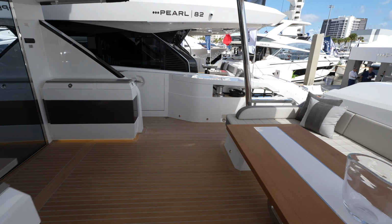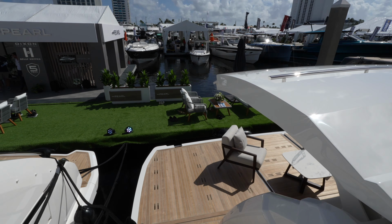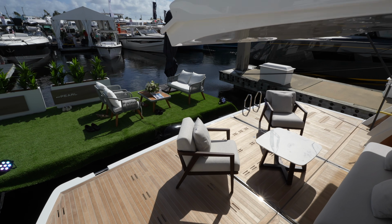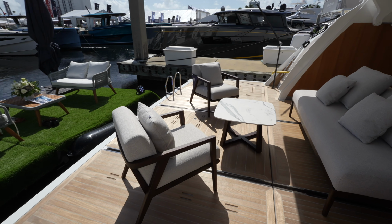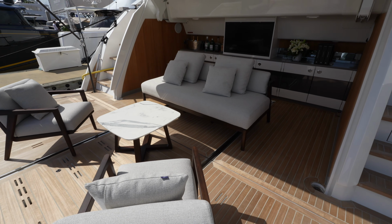All right, everyone. I think we've seen every area on board this Pearl 95. This is an excellent flagship model. This is the second Pearl model I've been on. I've been impressed with both of them immensely.